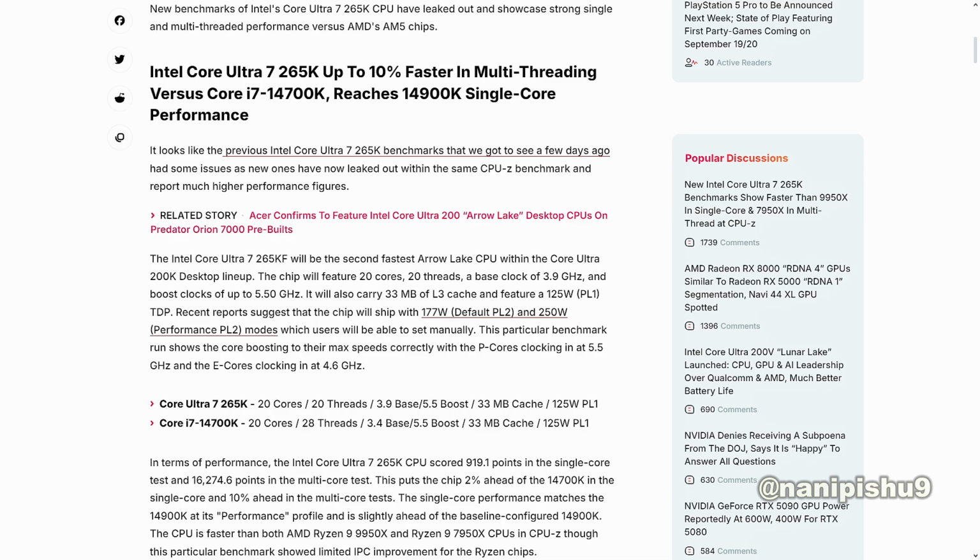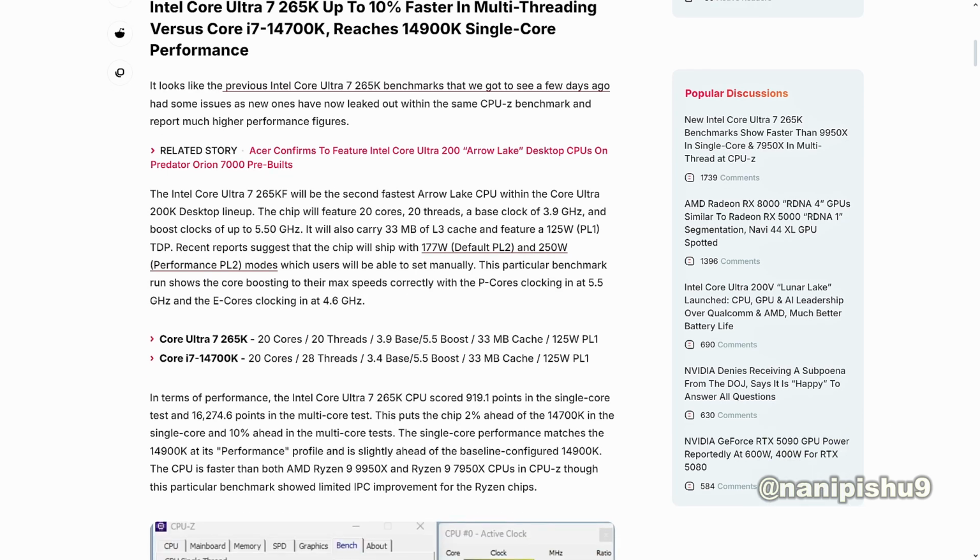This particular benchmark runs the cores boosting to their max speeds correctly, with the P cores clocking in at 5.5 GHz and E cores clocking in at 4.6 GHz. If we compare Core Ultra 7 265K against the 14700K, they have the same amount of cores, but as hyperthreading is now not available in Core Ultra 7, thread count is only 20 threads, but with the higher base clock of 3.9 and 5.5 boost clock.